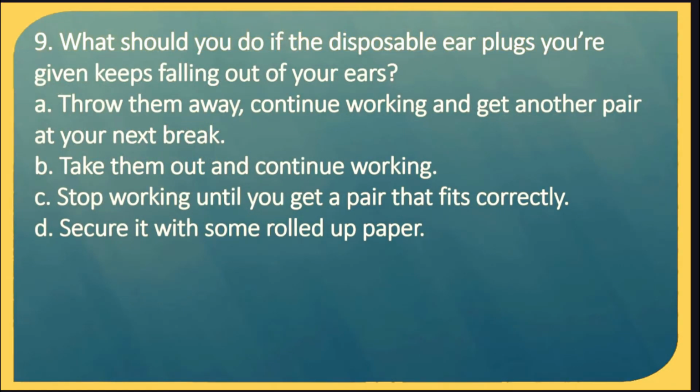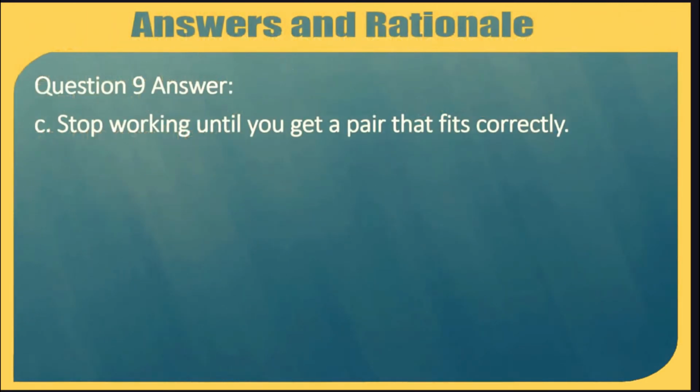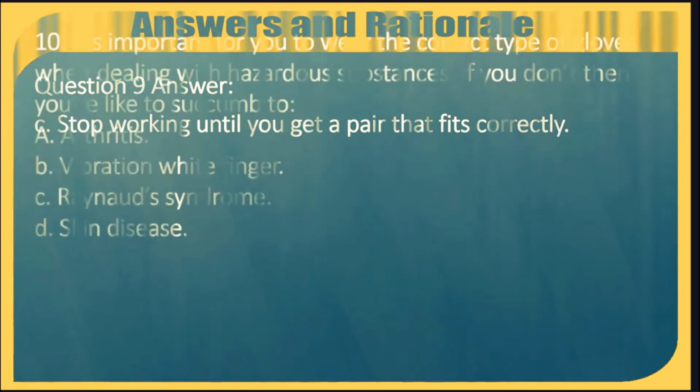Question 9. What should you do if the disposable earplugs you're given keeps falling out of your ears? A. Throw them away, continue working and get another pair at your next break. B. Take them out and continue working. C. Stop working until you get a pair that fits correctly. D. Secure it with some rolled-up paper. Question 9. Answer. C. Stop working until you get a pair that fits correctly.